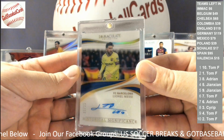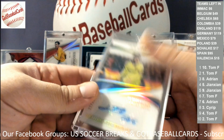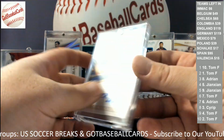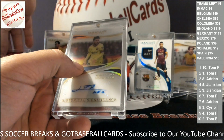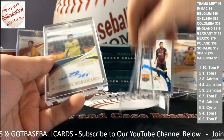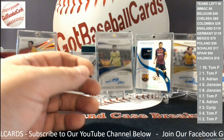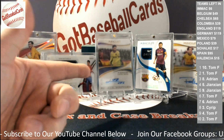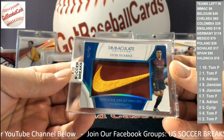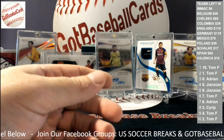Lionel Messi, 22 of 25. Leo. I thought it was the ink one. But no, we got the historical significance to go with the Messi tag. It was only fitting. Tell you what, Sitichok killed it. Let's see, you got the Messi auto, he got the tag Messi, he got the Suarez in the last case. Congrats, Sitichok, man. You killed it, buddy.